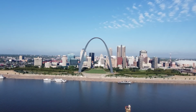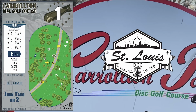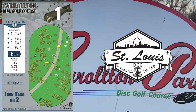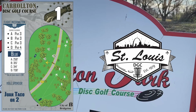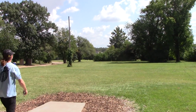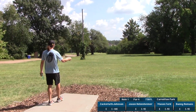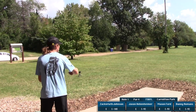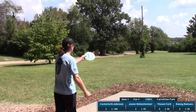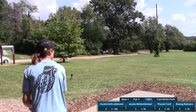Hole 1 at Carrollton. Long hole, hardest one on the course just to start off your day. Playing to the D pin, 738, par 4. Yeah, this is a bruiser coming in at a 4.91. It's basically a par 5. And then, just like the first round, we're playing the road is OB, not the sidewalk. And usually if you see a road on one side, you're going to see some thick honeysuckle on the opposite side.